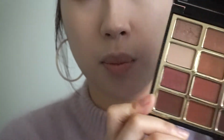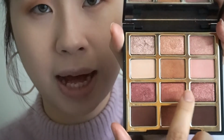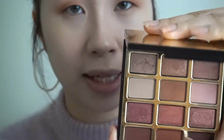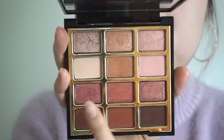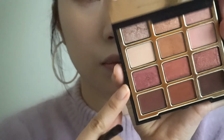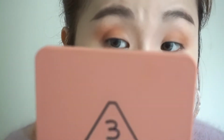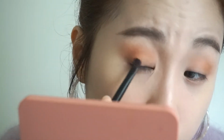Okay, after this, we're gonna take a main color, which is the red here. I feel like it's more of the major color in this palette because it's the cranberry deliciousness in this palette. As the main color, I use these two shades more. I'm gonna use this color. I'm gonna create kind of like a, I don't know what I'm creating today. I'm gonna take the shade Biggest Flirt, the reddish one, and I'm gonna be placing it at my outer corner.